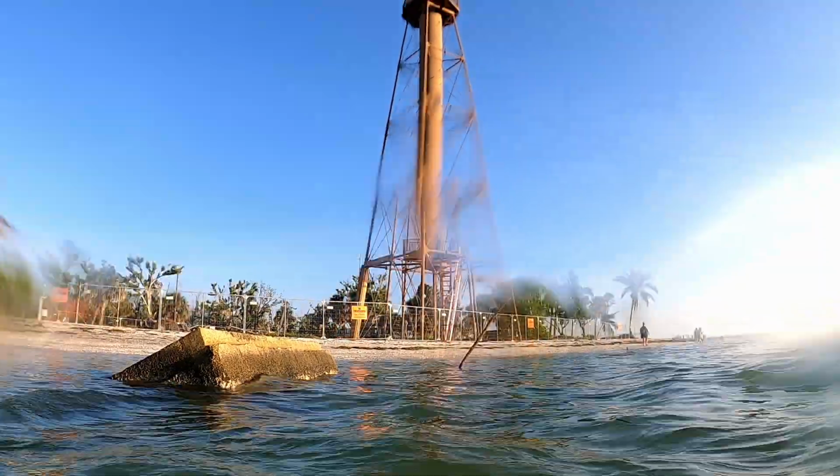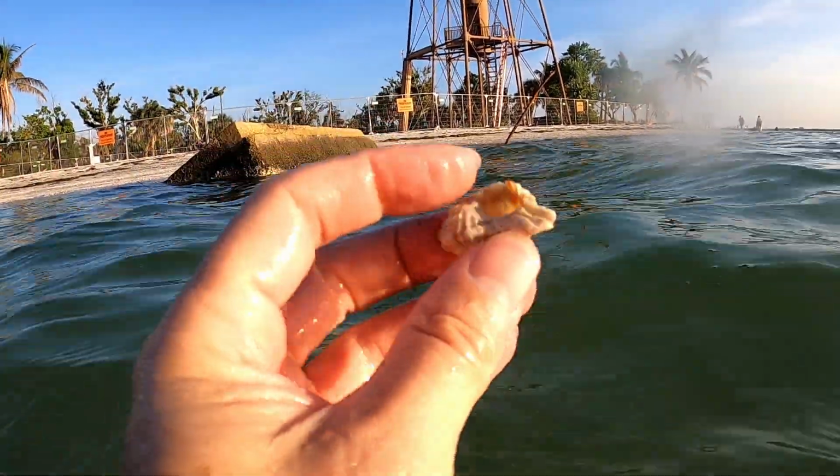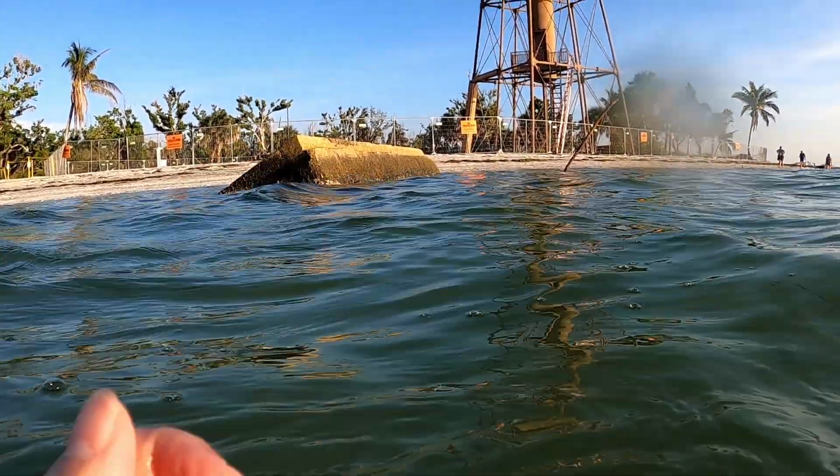There is some debris left over from the hurricane, some big chunks of concrete and some pipes and stuff, but it's not sharp or jagged. It's pretty easy to snorkel around, so it's not too bad. And we had fun snorkeling here.